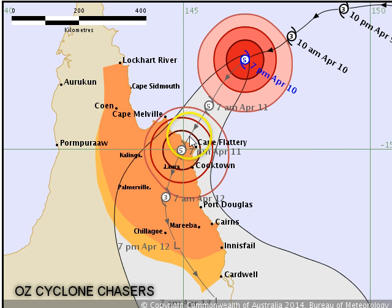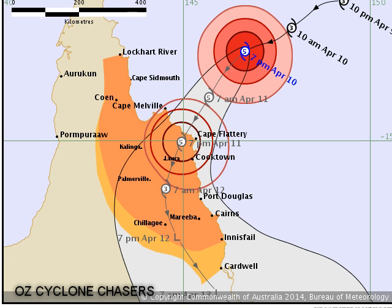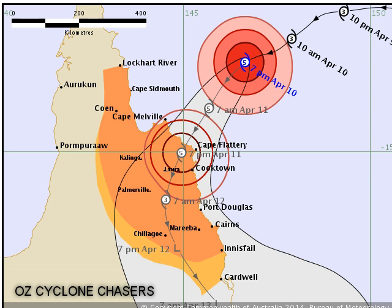Overall, though, we expect the system to make landfall somewhere to the north of Cooktown or around Cooktown itself, and then push in a southwest and then south and then southeast direction. It may actually pop back off the coast between Cairns and Townsville and reform into a cyclone if it weakens into a low.